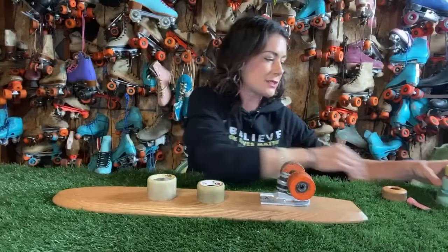So what we advertise as an industry standard on the face of the wheel is typically you'll see two numbers. So we have the hardness and the diameter. What's not advertised is the width and the running surface. And I'll talk a little bit more about what those are. But they dramatically affect the feel of the wheel.